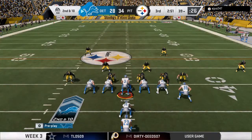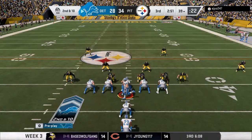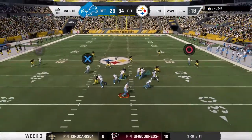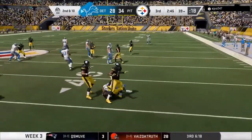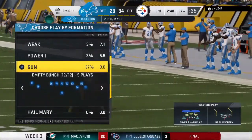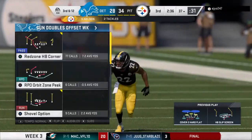So line of scrimmage still the 39 on 2nd and 10. To throw again. Kramer. They'll try and set up the screen. It's complete. And he'll lose yardage on the play back at the 37-yard line. This will be a 2-yard loss on the play. And they'll be facing a 3rd and 12.